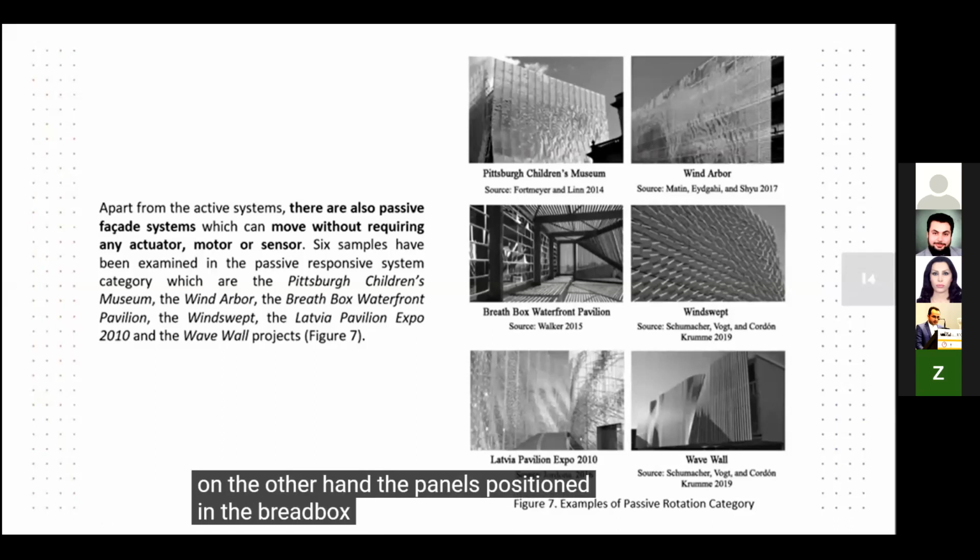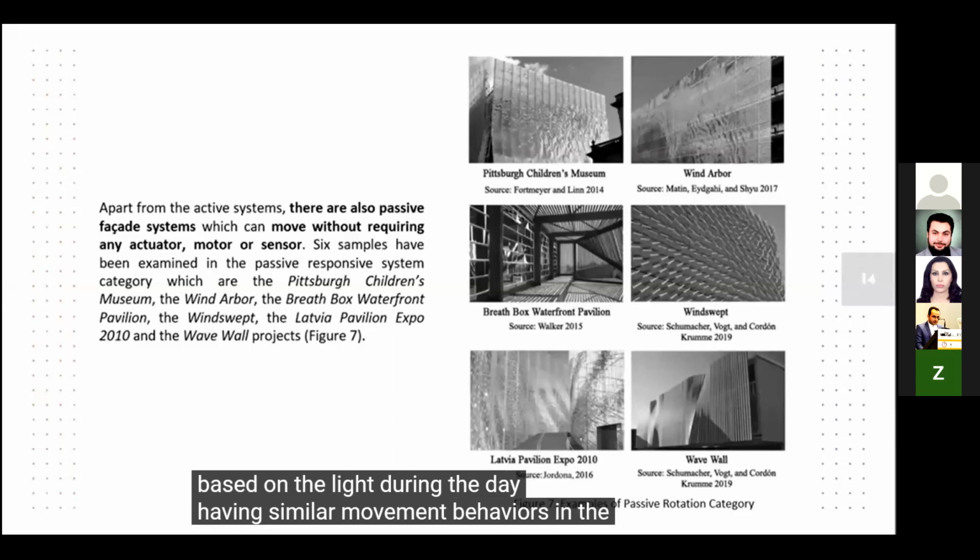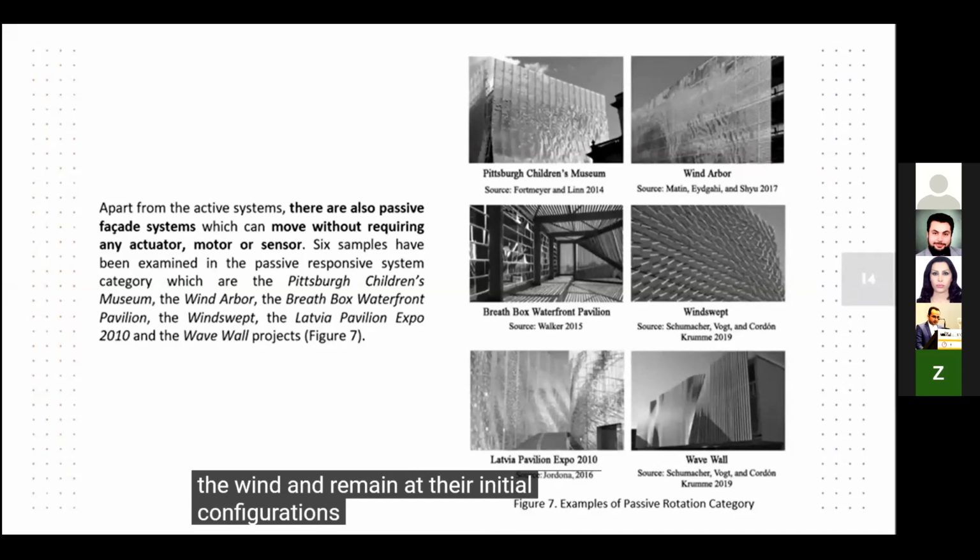On the other hand, the panels positioned in the Breadbox Pavilion are reflective modules that strengthen the wave effect, reflecting the sea based on the light during the day. Having similar movement behaviors in the elements, the Latvia pavilion is composed of colored and transparent plastic elements that are positioned to represent nature. The south facade of the museum consists of wind indicators and brown panels that are free to move independently according to the wind and remain at their initial configurations when there is no wind.